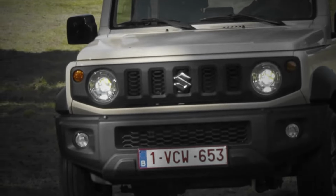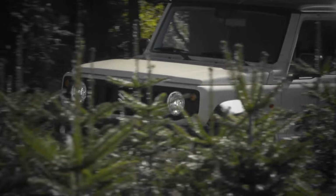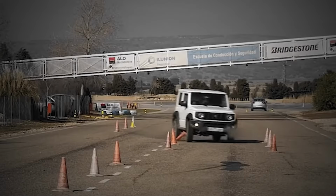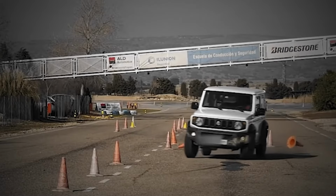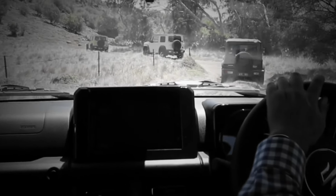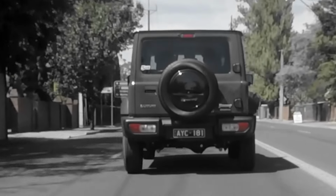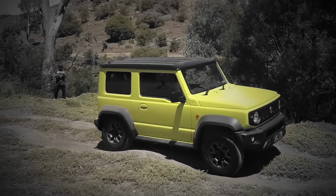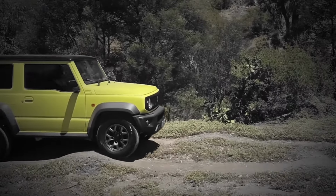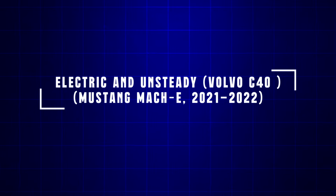Still, to be fair, Suzuki never pretended the Jimny was a corner carver. It's a purpose-built off-roader, not a city crossover. The real issue wasn't that it failed. It's that buyers often treat it like a cute urban SUV when it's really a rugged tool. In the mountains, the Jimny is unstoppable. But on the highway, when a child, deer, or moose suddenly appears, physics takes control, and no amount of charm can change that.